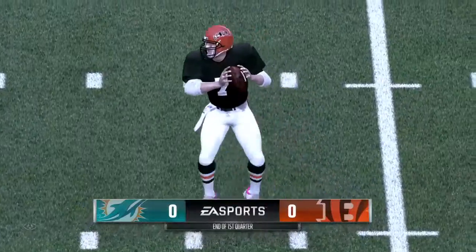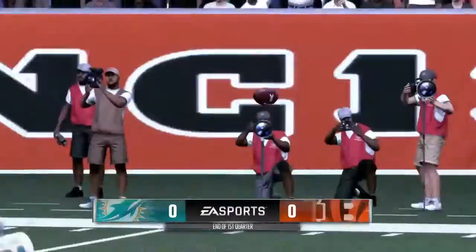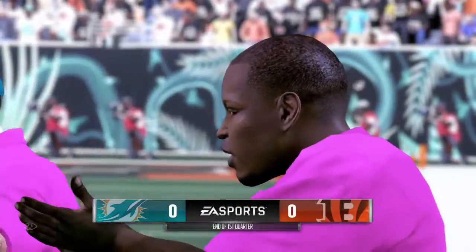So not much to speak of scoring-wise in this first quarter of play. 0-0 our score. EA Sports NFL Sunday returns following this.